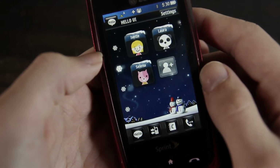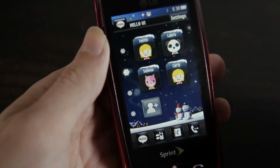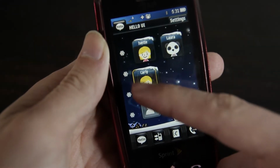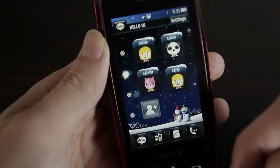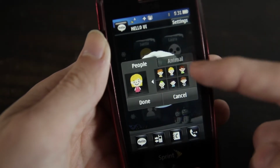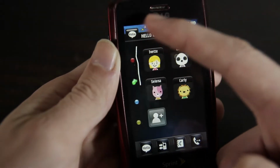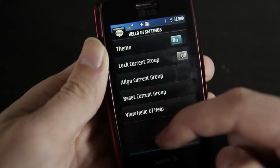You get 4 different categories that you can drag and drop contacts into, and then you can arrange them however you want, including dropping them on top of each other if that's what you wanted to do for some reason. You can also customize each contact's face using a photo or the built-in characters. One kind of cool thing about Hello UI is that if you enable the theme, it will automatically change the theme based on the current season.